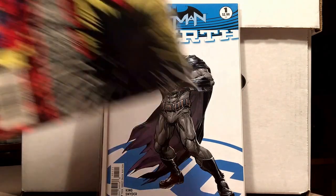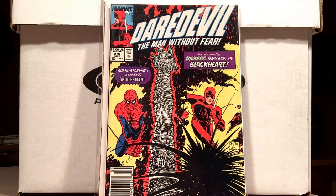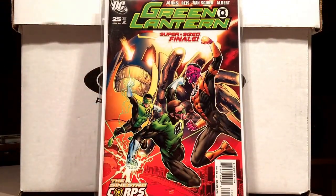Okay, so with the $1 books, Daredevil 270, first appearance of Blackheart. Also for $1, Green Lantern 25, first appearance of the Indigo Lanterns, Blue Lanterns, Red Lanterns, Orange Lantern, and I think that's all as far as the lanterns go, but it's also the first appearance of Mongul 1 and Atrocitus, Saint Walker, and some say the first appearance of Larfleeze. I love all those characters, especially if you read the Geoff Johns Green Lantern. You'll appreciate the characters more, but they're all really cool characters.